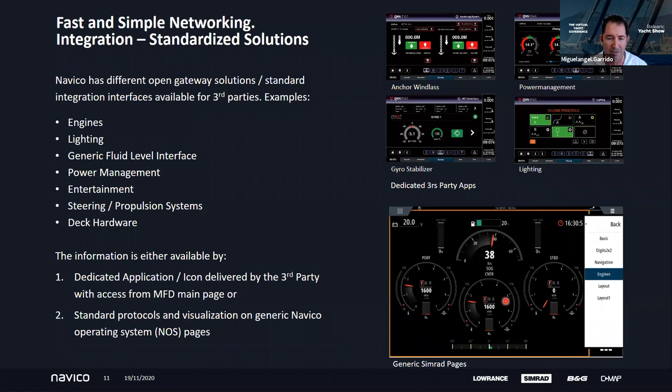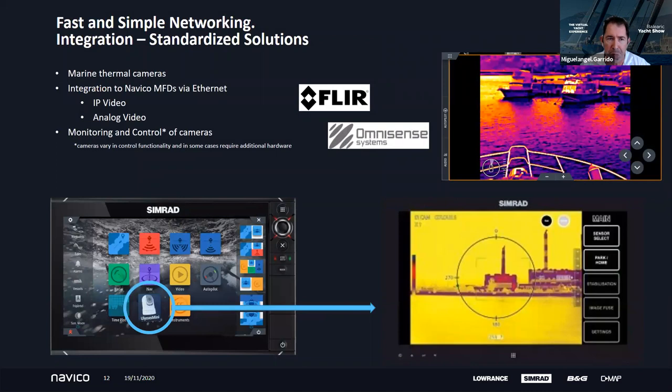Another example is marine thermal cameras. Safety is always a plus in a ship. And these thermal cameras, in some situations, are really, really helpful. This equipment has the possibility to receive information from IP cameras, analog video, IP video, IP control. I mean, you can not only receive the image from the camera, but also control what to do, control the movement, the pan, the tilt of the camera, offered by several of the main builders of these cameras, like FLIR, Omnisense, which I'm sure all of you know. The number of models is increasing time after time.